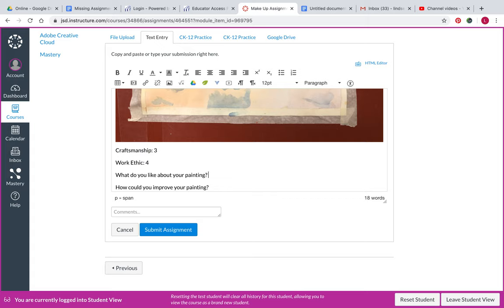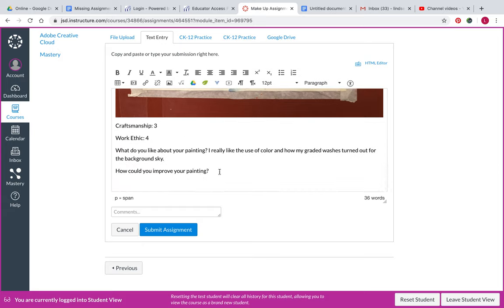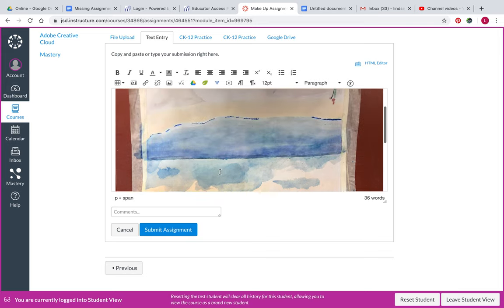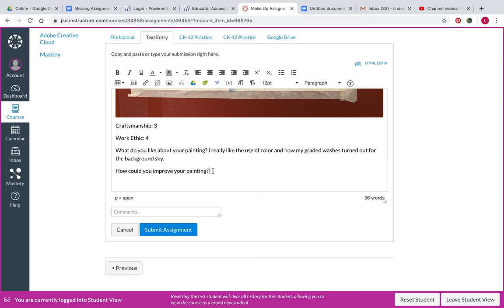What do you like about your painting? I really like the use of color and how my graded washes turned out for the background sky. Okay, how could you improve your painting? Let's see. Well, really, it just needs more layers and it needs to be finished. I would put more time and effort into this painting to complete it.